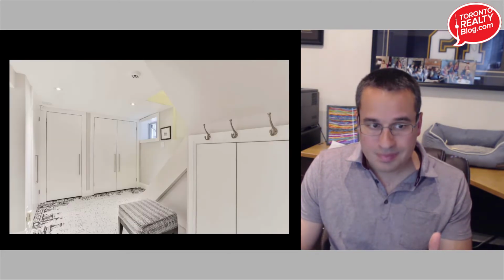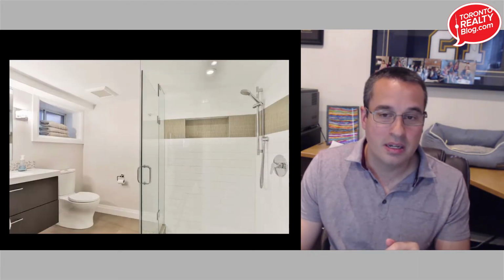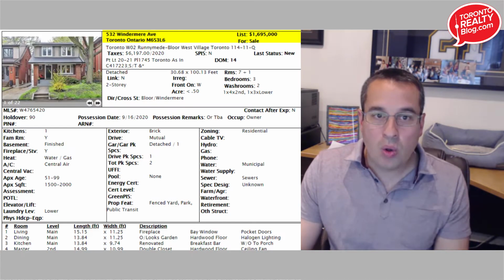Upstairs, right? Is that third bedroom or is that family room? So that's probably what they're calling their family room. They've basically made it into a family room, but it is a bedroom. Downstairs you have the three-piece and a nice little rec room. It's not huge. But what's interesting about this one, guys, is that I don't know why this hasn't moved. You know, it checks all the boxes.